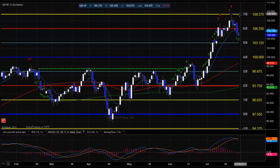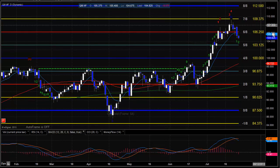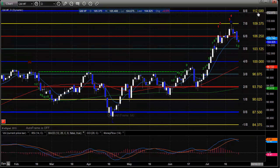Resistance overhead remains at 7/8 at 109.375, and then big resistance and a trade target for sure at 112.50 if trade can continue to the upside. The other development here is the MACD has crossed to the downside, which should put pressure and probably make the rallies sellable.